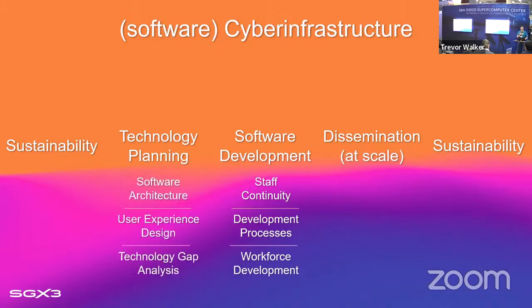On the technology planning side, we would typically think about software architecture as one of the first things we have to address, but some things that aren't thought about at that early stage as often as they should be are user experience design and analyzing technology for gaps, and in particular, what kind of technologies are out there in the marketplace that can be used to fill those gaps.